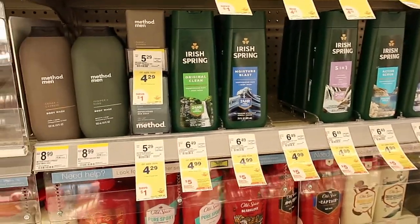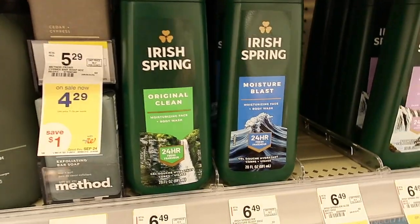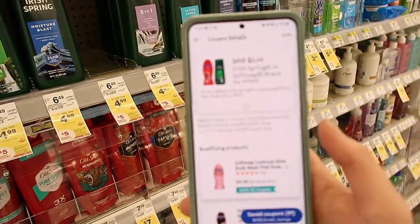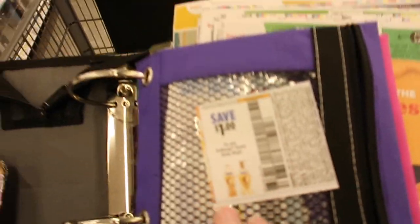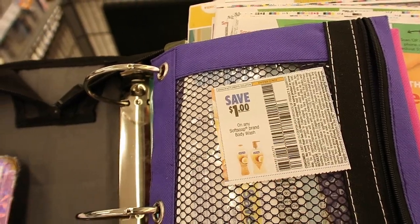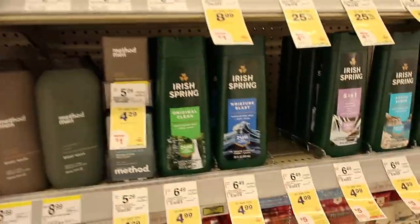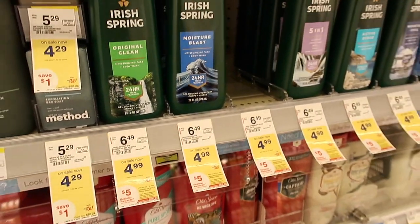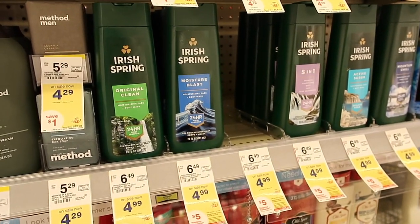But what you can do, if you guys got the paper coupon, is you can get 1 of each, however, whatever you want to do, mix and match. Use 1 of the $2 off digital coupons, and then we also have a paper coupon for the body wash, or for the Soft Soap or Irish Spring. I just cut off the body wash, but you end up paying $6.98. You'll get that $5 register reward, making it $1.98, or just 99 cents each.